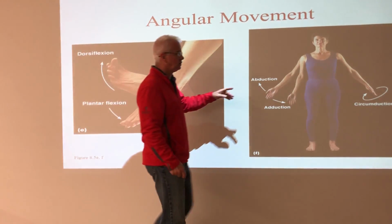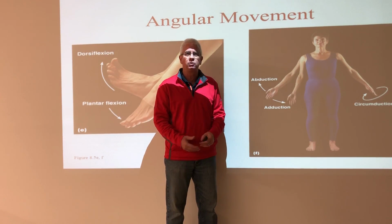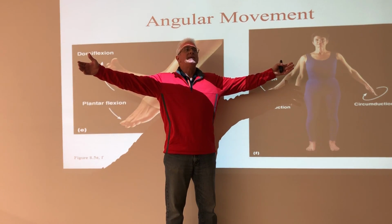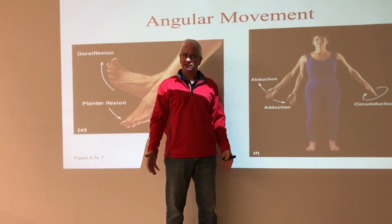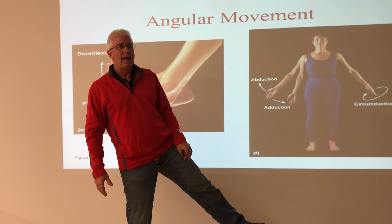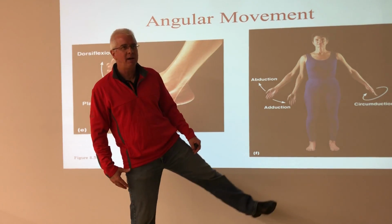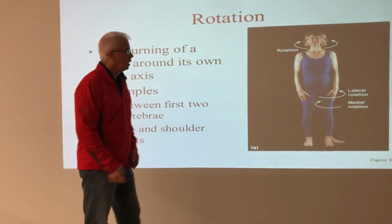Abduction and adduction and circumduction. What's the difference here? Okay, so you got the abduction and adduction, right? Because we did it with the deltoid, right? Abduction, deltoid. If I add the limb, add the extremity to the mass, I adduct. So, what is this? Abduction. What is this? Adduction. Abduction, adduction. All right?